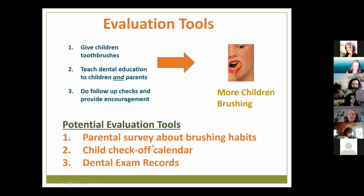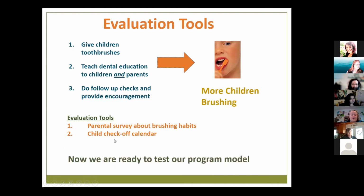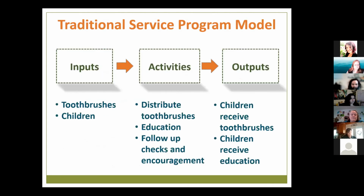Great. So now we've brainstormed the tools we could use. Let's choose something practical. And actually, let's choose two of them. So now we've got our program design, we've got our evaluation tools, and we're ready to try this out. So let's see how it works. So when we've got our program model, now we're going to actually convert it into the language that they talk about in the measuring program outcomes model.